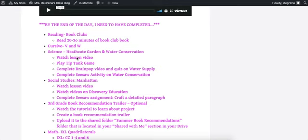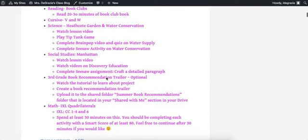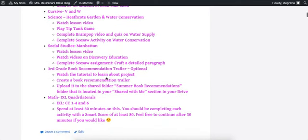In science, you're going to watch the lesson video, play the tip tank game, go to Brain Pop and complete the quiz, and also there's a Seesaw activity on water conservation. Then you're going to watch the Manhattan video, watch the 3 videos on Discovery Education, and complete a Seesaw assignment, which is a crafted detailed paragraph.